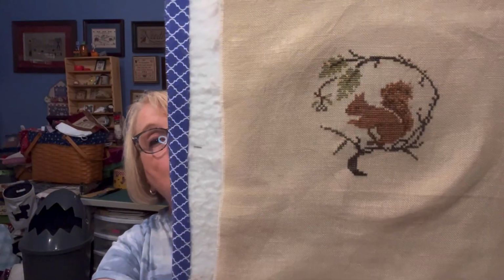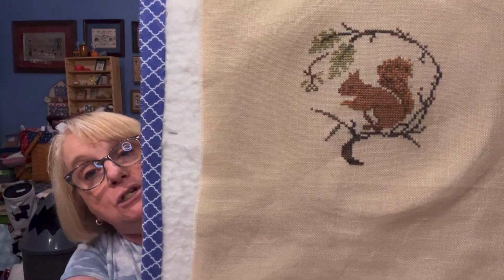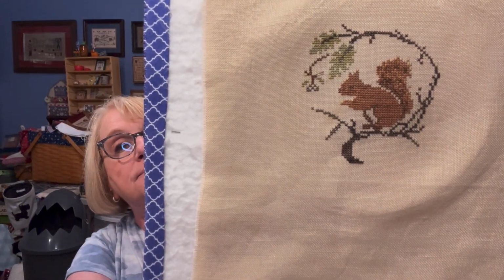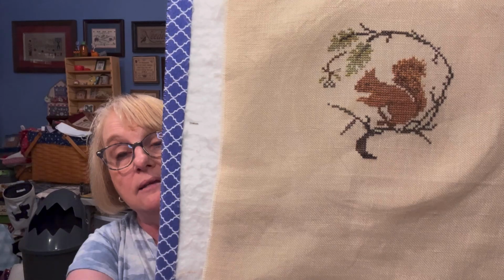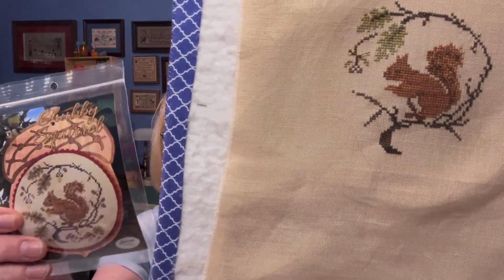I now have a squirrel. Yay! I worked on him last week at the stitch-in that I went to up in North Carolina. But isn't he cute? He just looks like he's going to jump off the branch. So it's 1 strand over 2 threads, and it's on 36 count linen, so it will fit on the acorn. Okay. All right. So there's that. I stitched a little bit on that, and hopefully I'll get more stitched on that this week.